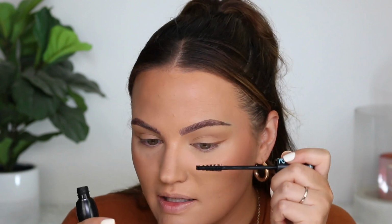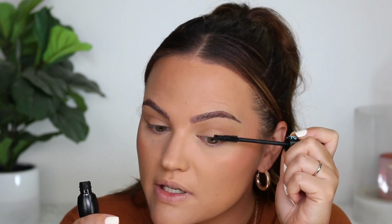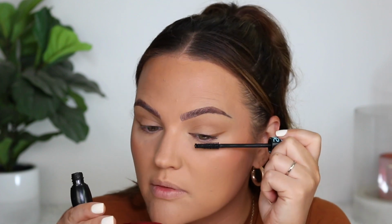There's a couple more Essence products that I've recently seen on TikTok. They haven't gone viral yet. They're fairly new, so I wanted to go into Shoppers and see if I could get my hands on them. So maybe I'll do a little haul soon if you guys want to see that. I haven't done a shop with me for a while.